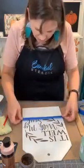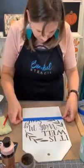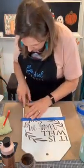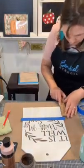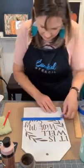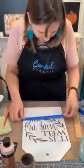With a straight line though, that's going to go straight across on your board. It's going to be a little more obvious if you're not right on. I'm even using my nail to hold the spot. I am off just, you guys, it's one little marker.